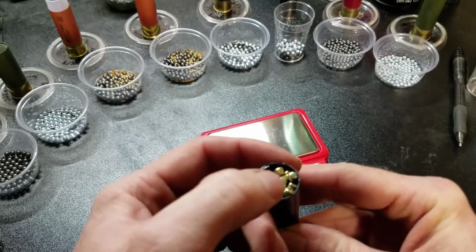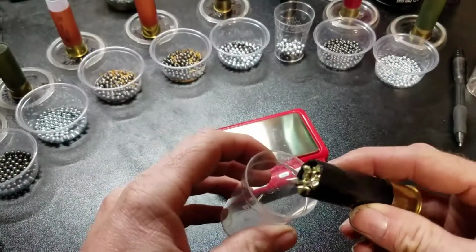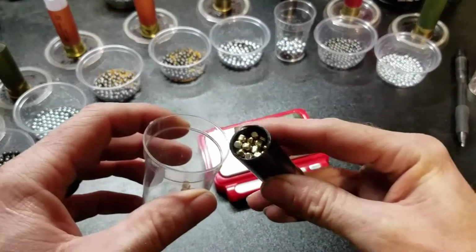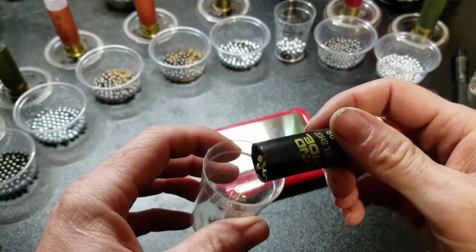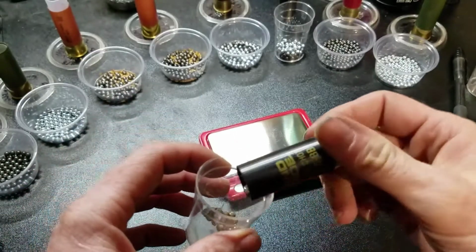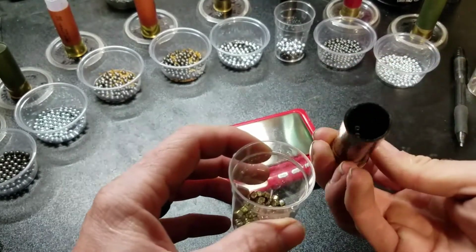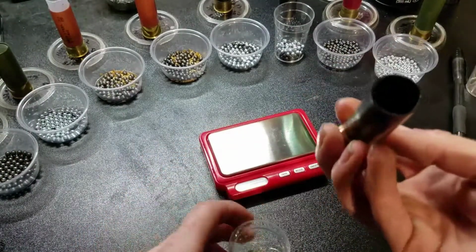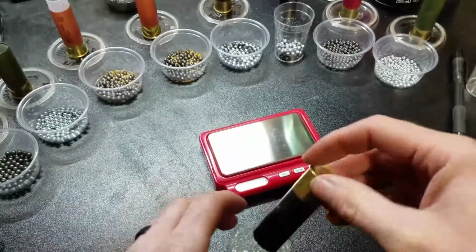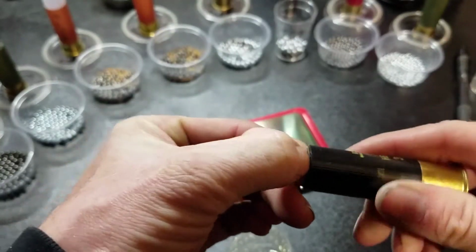So I haven't counted them yet. I'm going to go ahead and do that now. Maybe I'll just dump that top layer off. They don't look like they're packed any tightly to me. Definitely not. Yeah, definitely don't see them being packed very tight. Does look like there's some stuck in the bottom of there. That's all of them. Let's see if we can pull this choke out, or wad.